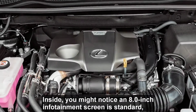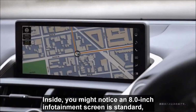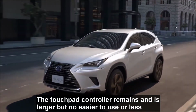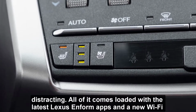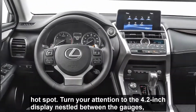of torque. Inside, you might notice an 8.0-inch infotainment screen is standard, and a larger 10.3-inch screen is fitted if you've ordered navigation. We didn't. The touchpad controller remains and is larger but no easier to use or less distracting. All of it comes loaded with the latest Lexus Inform apps and a new Wi-Fi hotspot.